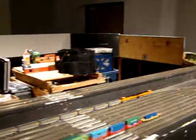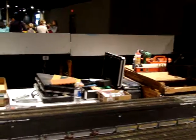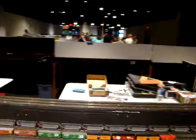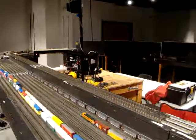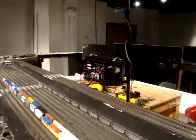This is the back side of the layout. Inside is our work area, with personal containers of trains and track, and our Digitrak setup and control units, computerized.